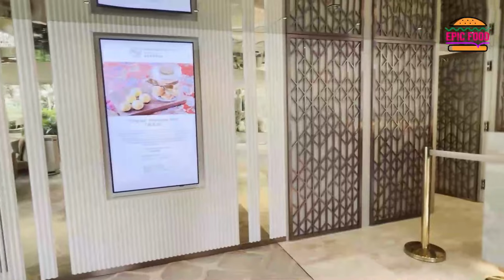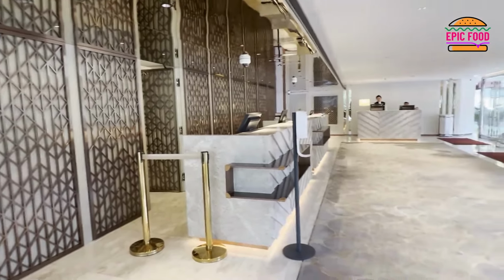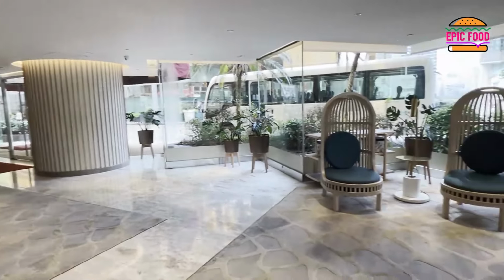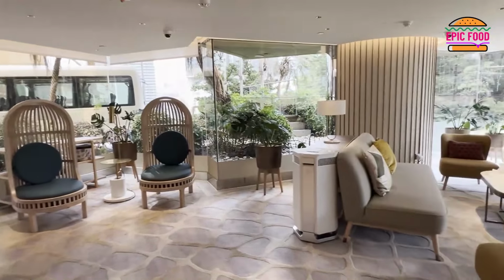The hotel lobby has a unique design and decoration. It's where guests come to check in, check out, ask questions to the front desk staff or concierge, wait for taxis or shuttles, and engage with other guests.